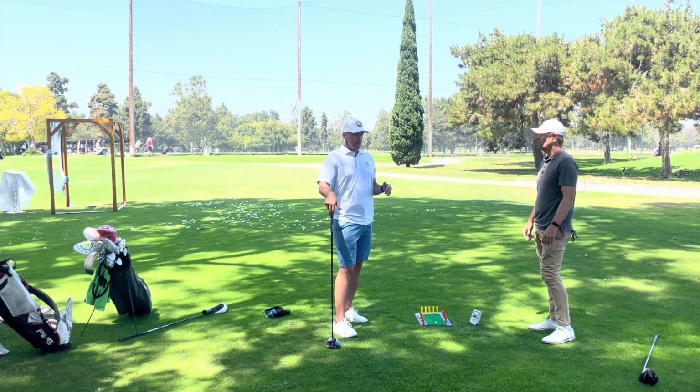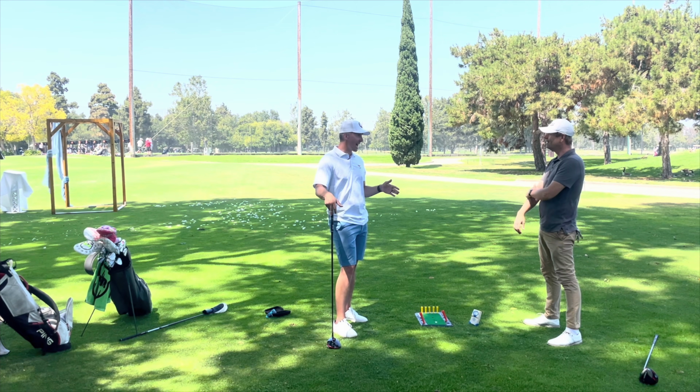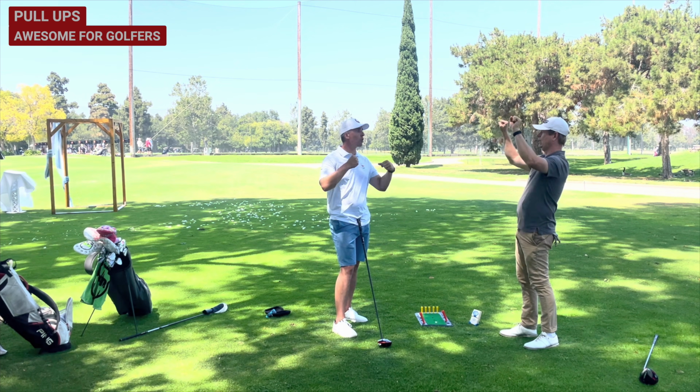Okay. If you have the ability, a pull-up would be my next choice. Pull-ups, really? Yeah. Is this a pull-up, or is this a pull-up? Doesn't matter. It doesn't matter? Just pulling yourself over a bar.